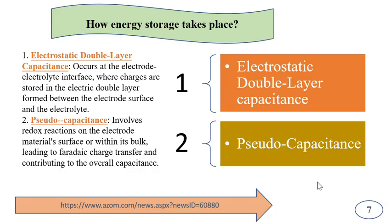Okay, now how does energy storage take place? We already learned about the introduction of polymer based supercapacitors, their importance, and the basic components. Now we are talking about the phenomena, actually how the energy storage takes place during this whole process. First of all, we have electrostatic double layer capacitance. It occurs at the electrode and electrolyte interface, which is the place where the charges are stored in the electric double layer formed between the electrode surface and electrolyte. So between the electrode and electrolyte, there is a formation of double layer electrostatic capacitance.